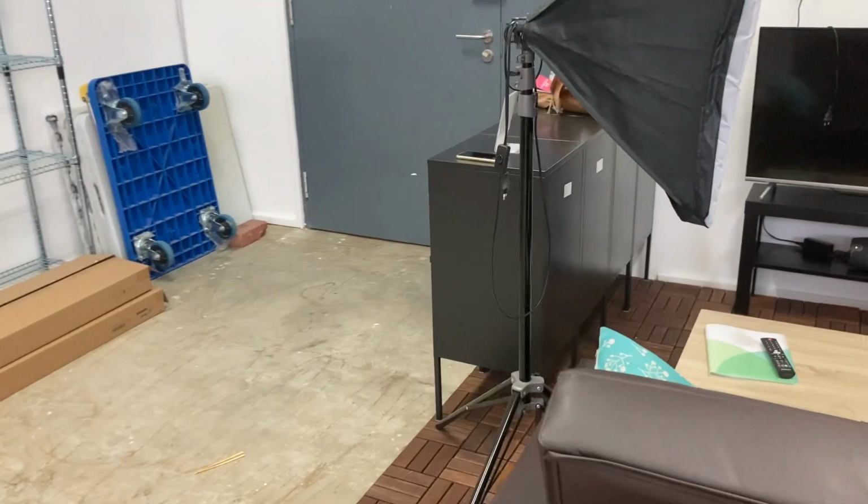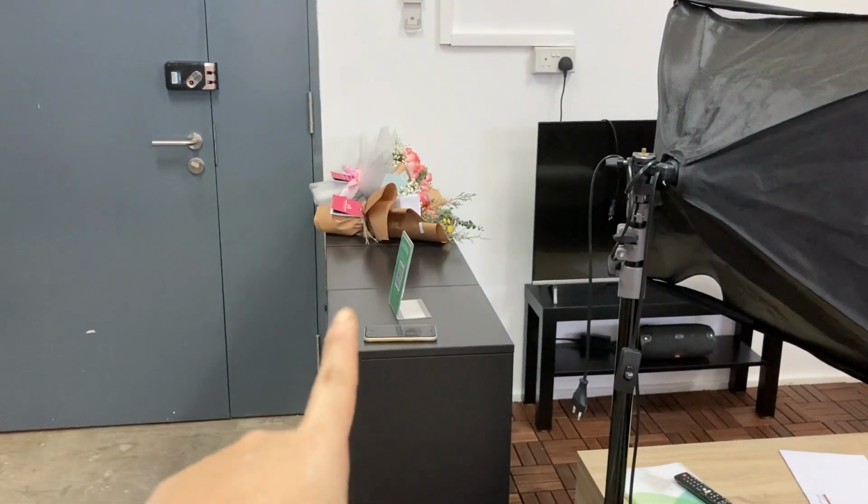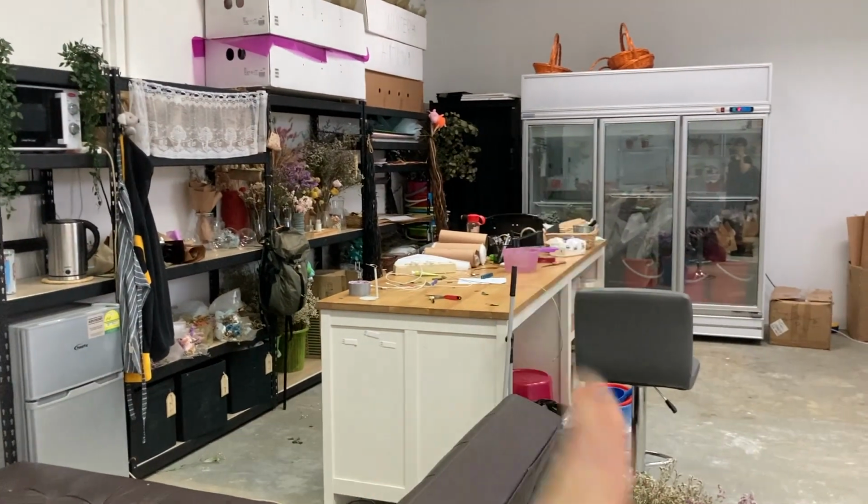Yay. This is the collection point. So we put all the bouquets that need to be collected soon here, so we don't have to go all the way to the fridge.